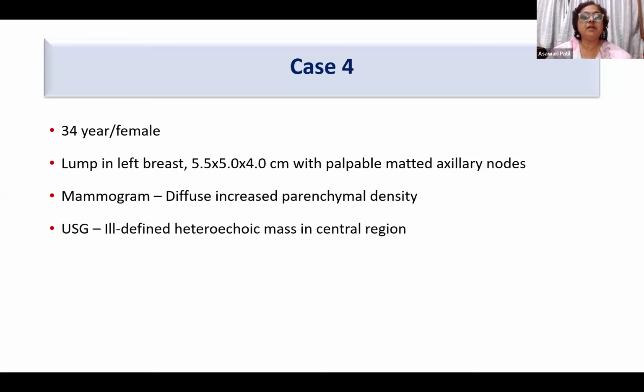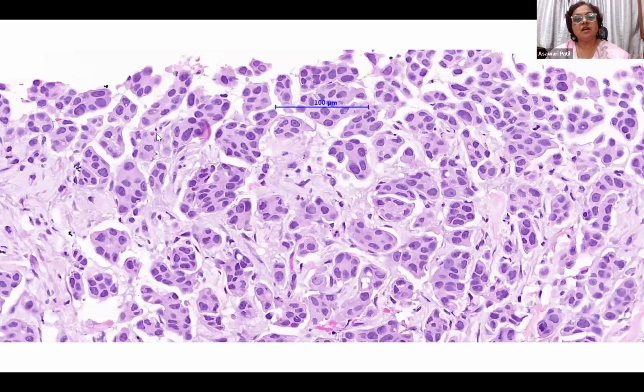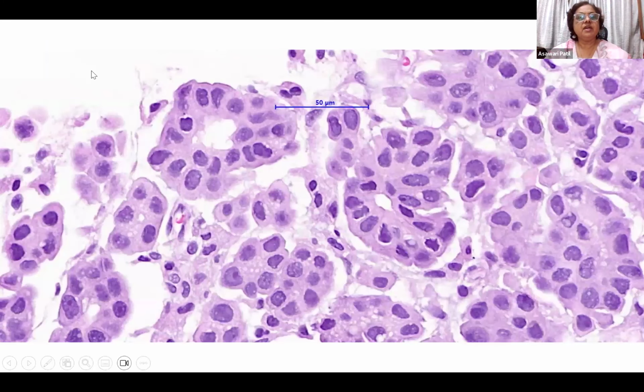Another case: a 34-year-old female, 5.5 centimeter tumor with matted axillary nodes and diffuse increase in parenchymal density on mammogram, while ultrasound showed an ill-defined heteroechoic mass. You can see here, again, this is an infiltrative tumor. If you look at the tumor cells, there's a particular arrangement, they are in nests. There are some retraction artifacts. You can see that tumor cells have nuclei pointing out towards the periphery, and this is typical of what we call a micropapillary arrangement.